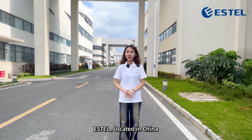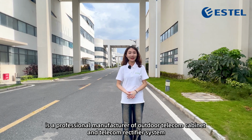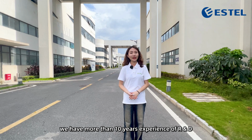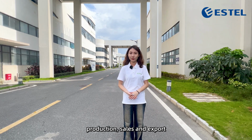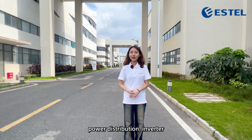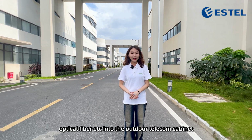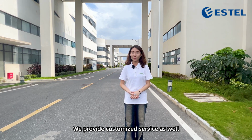Estel, located in China, is a professional manufacturer of outdoor telecom cabinet and telecom rectifier system. Established in 2011, we have more than 10 years experience of R&D, production, sales, and export. We can integrate cooling system, environment monitoring system, rectifier system, power distribution, inverter, battery, optical fiber, etc. into the outdoor telecom cabinet. We provide customized service as well.